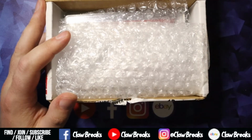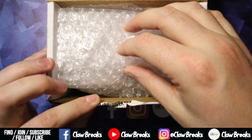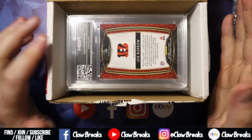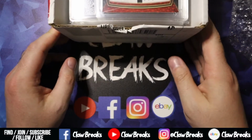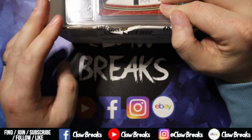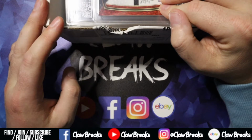But anyway, let's go through this here. Hopefully they're facing backwards. Okay, they are facing backwards, so that's handy, right? So we're going to start top down. I'm going to push them back a little bit so you can still see them up here. We're going to take them out. So, Burrow. This is a silver, I think it's a silver select, if memory serves me right.